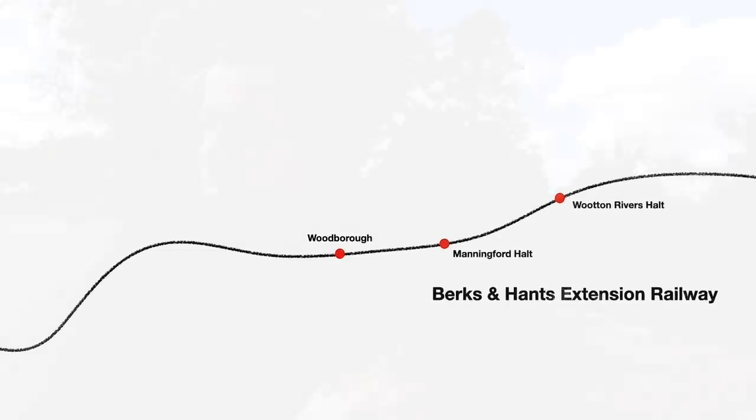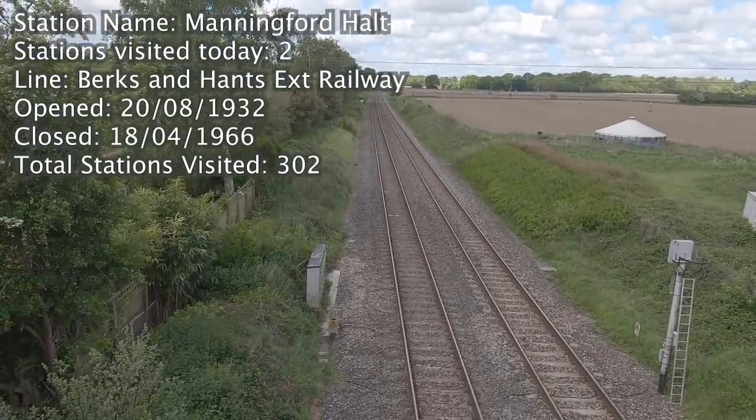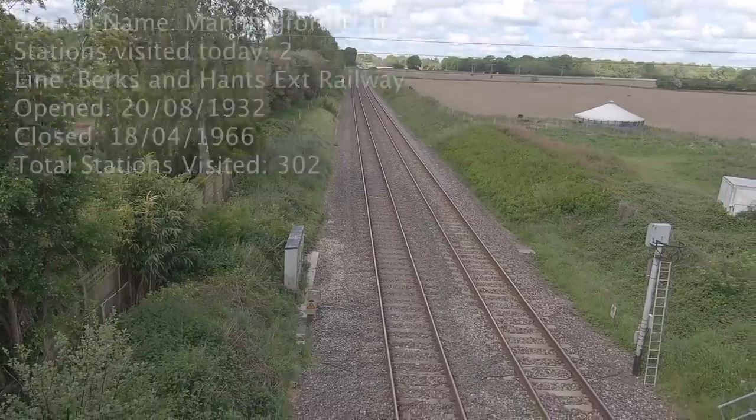Manningford. So this is our second stop of the day. We think the station was down there. Not a train coming for about half an hour, but our next stop is Woodborough. So we've gone past Pusey, which is obviously an active station, Manningford, and then Woodborough next.